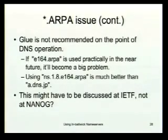Glue is not recommended on this point of DNS operation. If E164.ARPA is used practically in the near future, it will become a big problem. For example, using ns.1.8.e164.arpa is much better than a.dns.jp. This discussion is not NANOG. I think IETF is a better path.